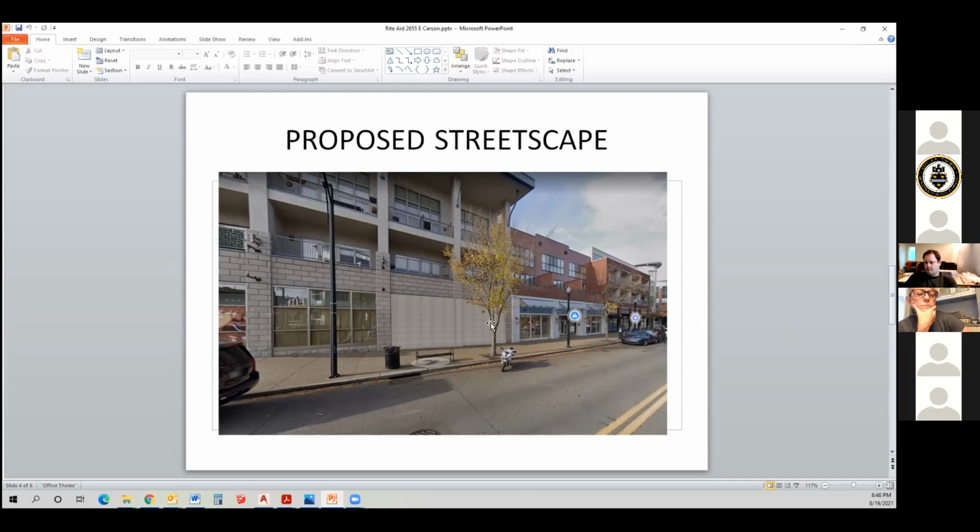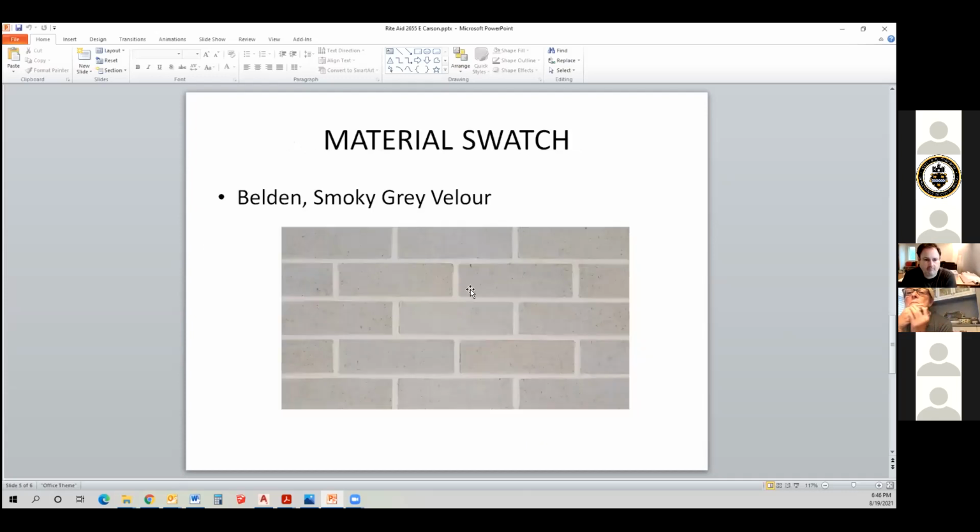Now we did a Photoshop to show that infill, but it's difficult, especially with different monitors, to show exactly what that material looks like. In the next frame is the material that's specified. It's a utility size, a 4x12 brick, in the gray tone family, similar to what is existing, and it would fit in well with the cooler colors of the overall building facade.